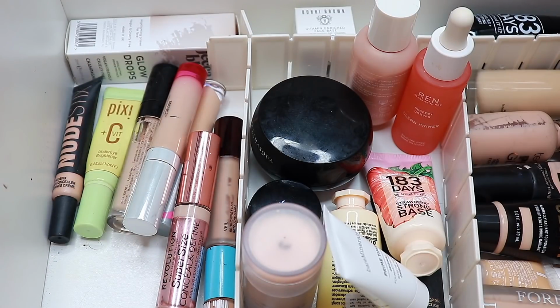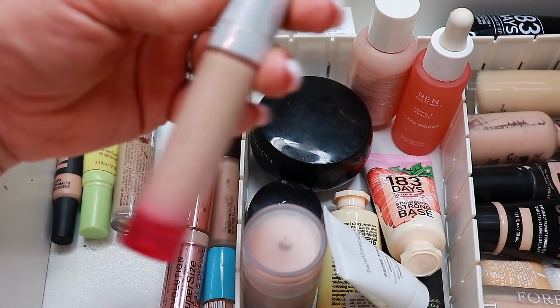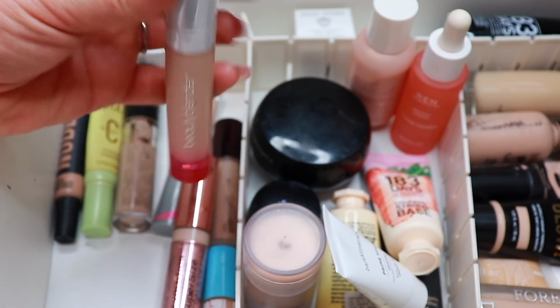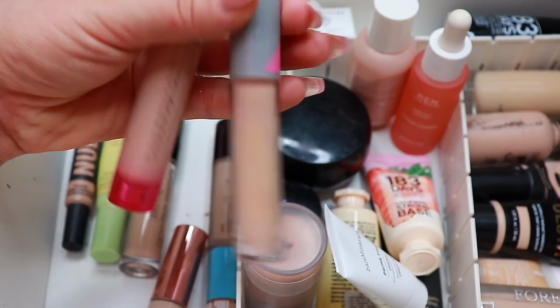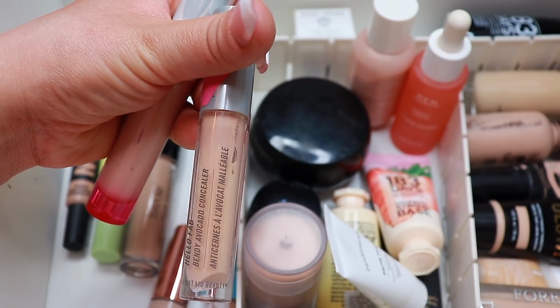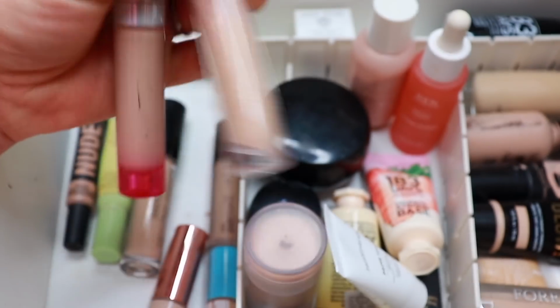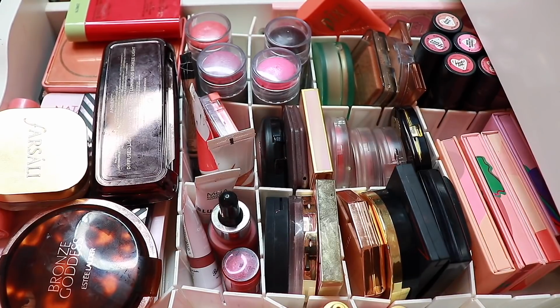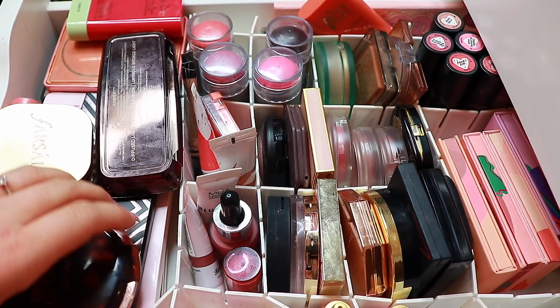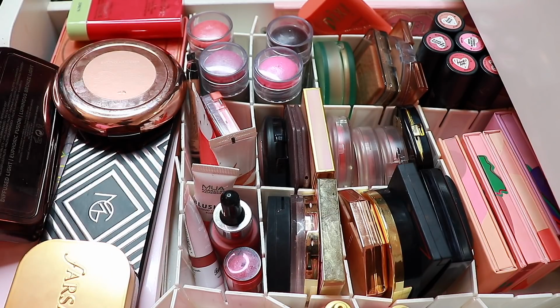But I'm wondering, I should also take the Beauty Blender one and this one. This is the First Aid Beauty Bendy Avocado Concealer. I kind of want to see how I like this one a little bit more. So that was this drawer. I can never get the light to work for me here. Don't know what I'm supposed to do.